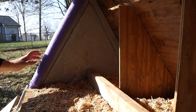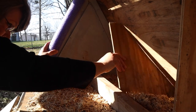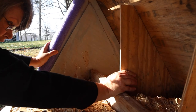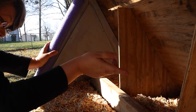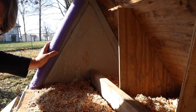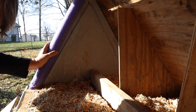Now here's what's happening with the nesting box. These things are falling over. They're not braced, and they're just coming off completely. So I'm gonna go, whoop, there it goes, see. They get in here to lay their eggs and these things just flop over. So we don't really have boxes anymore. They still lay and that's fine, but I wanna try to make them more comfortable.